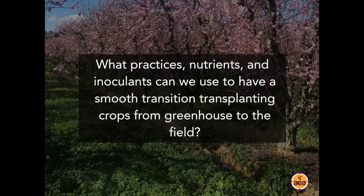But in brief, I believe that it's important to inoculate transplants with both bacterial and fungal inoculants, mycorrhizal fungi, etc., even when they are present in the greenhouse media, because the peat moss-based media or even compost-based media support a different microbial profile than the real soil. And so I believe that it's important, even if they were inoculated in the greenhouse, to re-inoculate them again at transplanting.